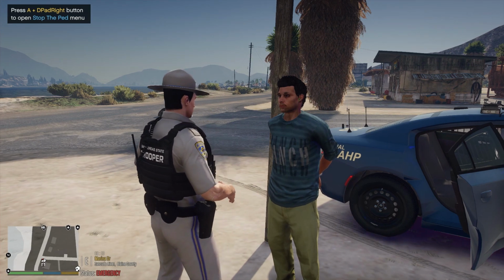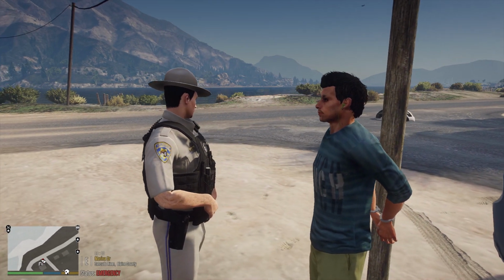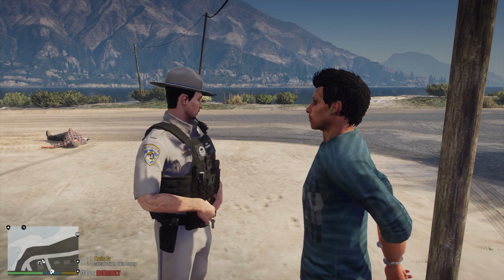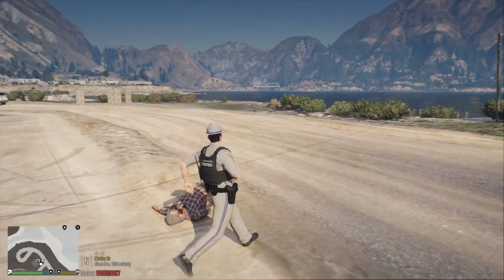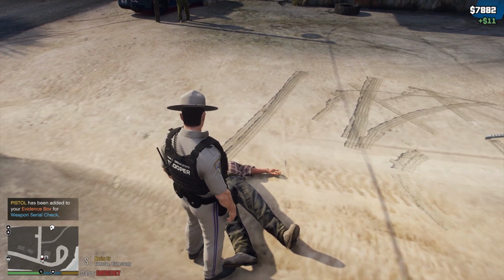All right, guys, to sum up what just happened, we got this guy stopped. Basically, we pitted him and disabled his vehicle. Upon that, he ran and I discharged my stun gun. This guy behind me discharged his weapon. I thought that the other troopers had already secured.